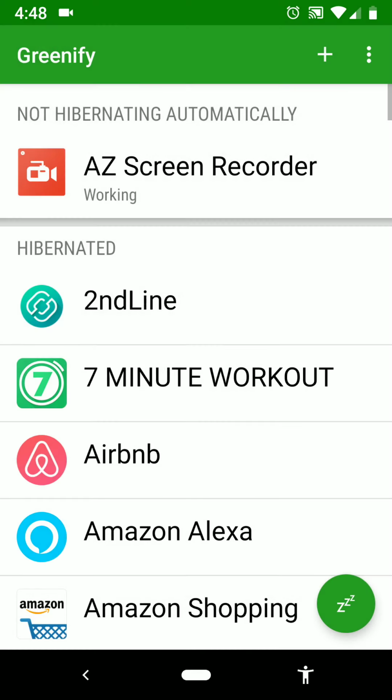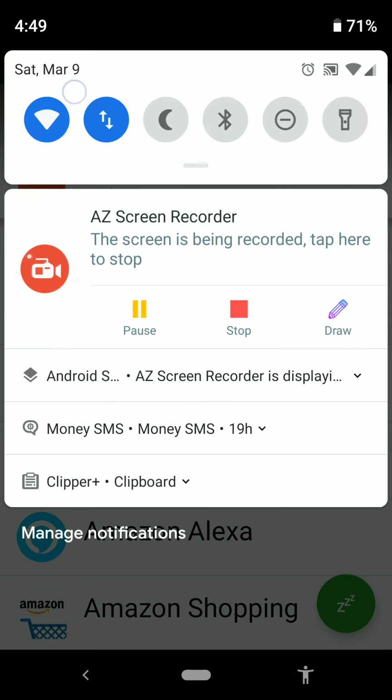So that's the first tip. Use Greenify. Run it about maybe once a day. This works way better than all of those RAM booster type things. I never really got much mileage out of those. Those didn't seem to always work too well for me. Greenify has been tried and true, works extremely well, and really genuinely helps speed up your phone, and also saves battery, by the way.